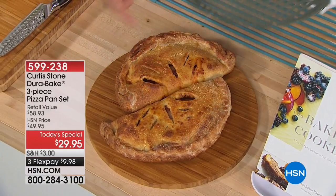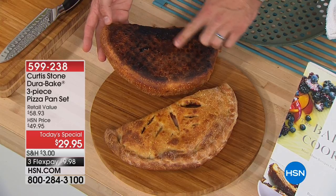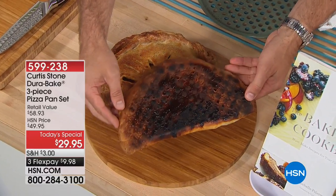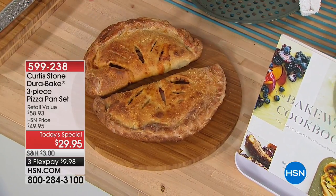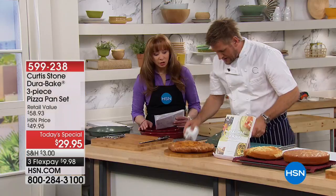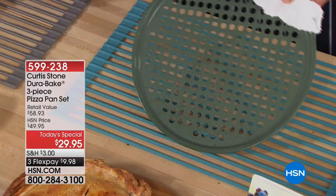Again, that heat, and let me show you the flip side of the calzone. Look how beautiful that caramelization is. So you're going to get that on both sides. We've left this in just a touch too long. But, hey, it's showing you that you get that beautiful crispness straight through the pan. And, again, the cleanup is a breeze. Look at that. Is that the best part?